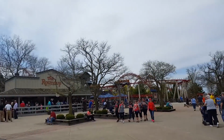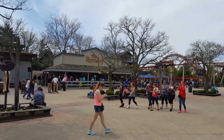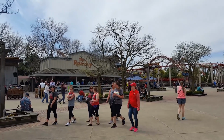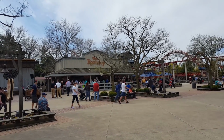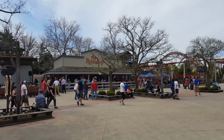Another delicious new option over here is the Roundup. And as you can see over there, the Steel Vengeance characters are out and about here today too, which is kind of an interesting meet and greet opportunity. It's kind of more in the Disney fashion, but this year they are introducing this whole new idea of new theming for Cedar Point, trying to make it into a resort idea. So meet and greets kind of make sense in that regard.